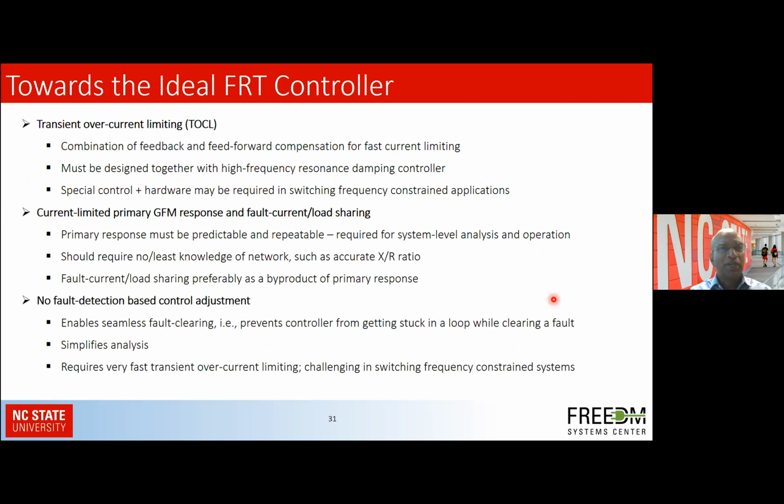So ideally what we want, as those of us who are working on these fault ride-through controllers, is how do we go towards the ideal fault ride-through controller for GFM type IBR resources? As I mentioned, transient overcurrent limiting is important. And it could be a combination of feedback and feedforward for fast current limiting. Must be designed together with the high frequency resonance damping controller, and special controller hardware may be required in switching frequency constrained applications. Current limited primary response, the GFM response, and the fault load current sharing, as I had mentioned earlier, need to be maintained.